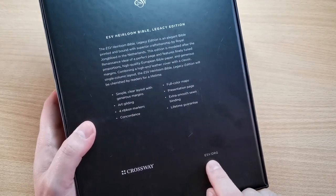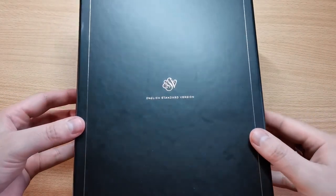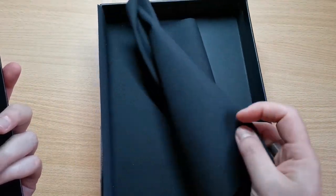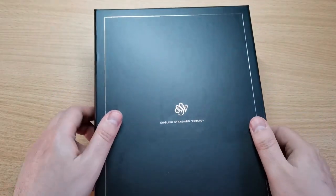And here we go, the esv.org website. There's a very sturdy black box with gold stamping, and it comes with its velvety cloth wrapped up as their heirloom editions always come. And here's the Bible itself.